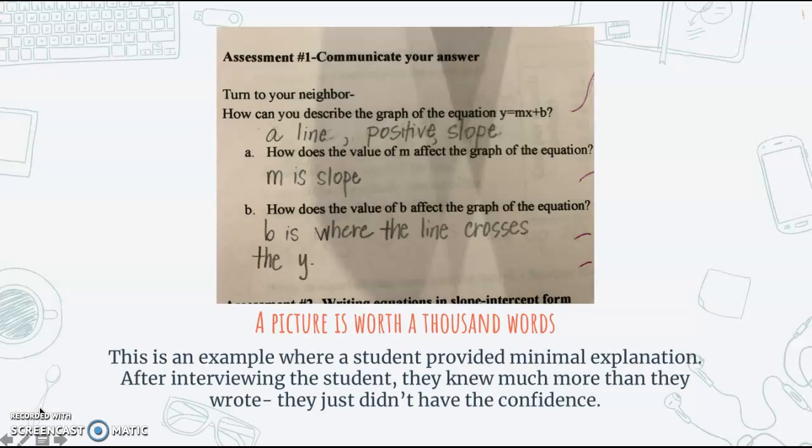So for example, one of my students worked on this free response question with her neighbor, and they were very minimal in their responses. Then when I interviewed the students, they had a lot more that they had to say, and they actually knew a lot more about the topic. They just didn't write it down. They told me specifically that they didn't write down as much as they wanted to because they weren't confident that it was correct.